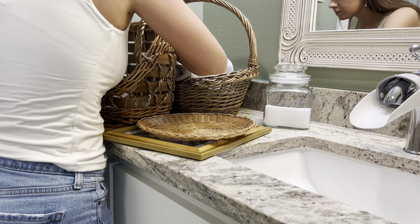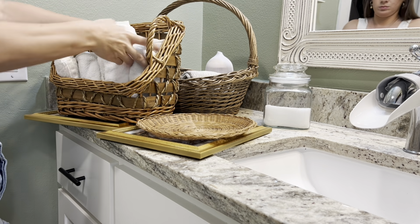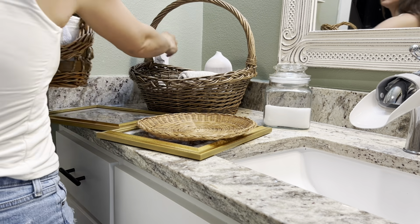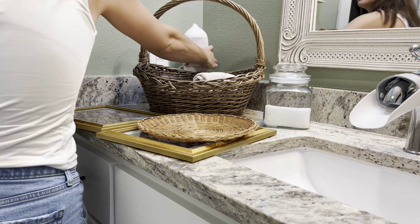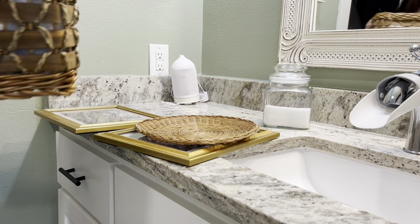But I have had this basket in my bathroom. I put this here a couple weeks ago in one of my videos, but I do not like it. I feel like it's too big. It takes up too much space holding my washcloths right there. So I'm just going to switch some stuff around and put these frames on this wall.